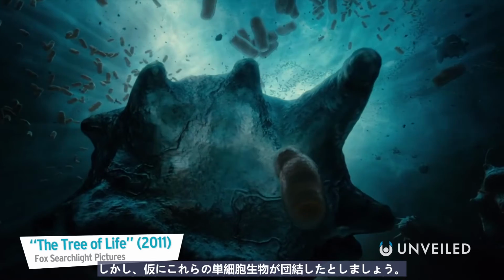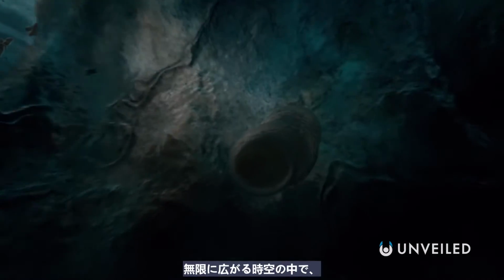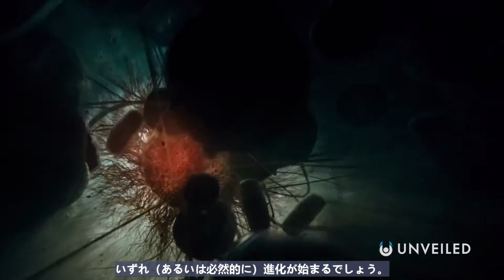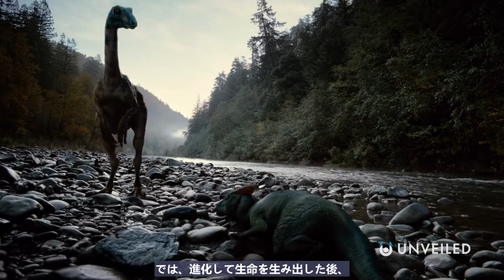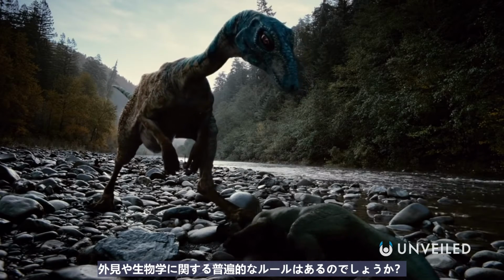For the sake of argument though, let's say these single-celled organisms did manage to band together. In the infinite reaches of time and space, evolution would eventually, or even inevitably, begin, and natural selection would shape the emergence of life on any planet just as it did here. So after evolving to create sentient life, are there any universal rules regarding physical appearance and biology?